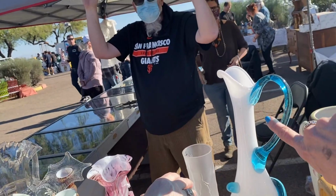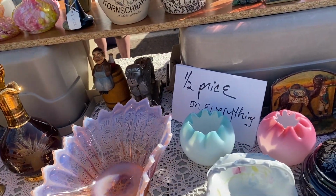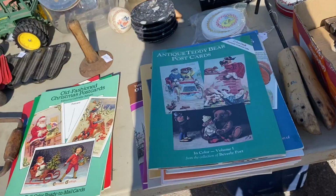This is pretty too. Yeah, there's some really pretty pieces. And this Vastoria. Yes. Which one should I wrap? All of them. Little rose bowl.